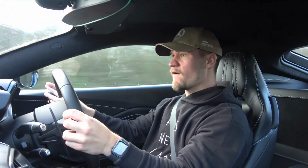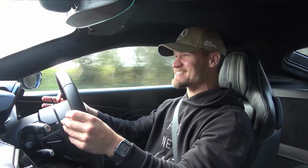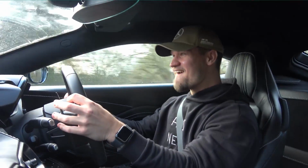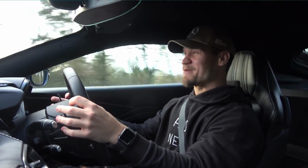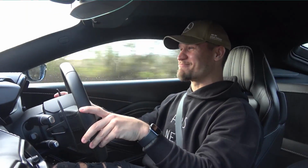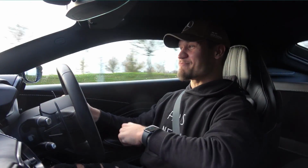Oh, feels good to get the Vantage up to temperature. This thing is an absolute weapon, and I still have to pinch myself when I look out the window, see the Ferrari and the Aston Martin parked next to each other. And to think the Lamborghini is still at Barkways, nearly finished, and then that's going to join the crew as well.